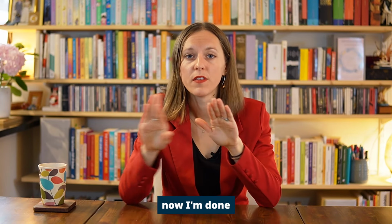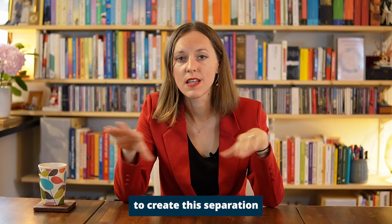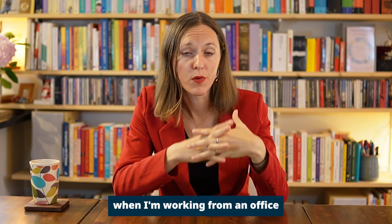And if your flat or your home can't accommodate separating these two spaces, then it's creating little rituals around how you start and finish your work so that you give yourself this clear mental space of, these are my working hours, now I'm done. Then go, for example, for a walk at the end of your working day. By creating these little habits, this can help us to create this separation between work and our personal life. But these are also some things we can put in place when working from an office or a co-working space.